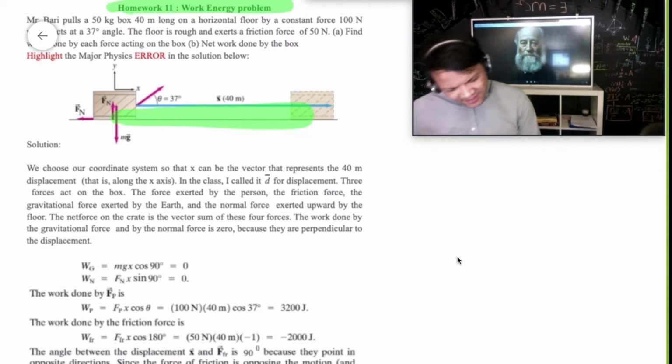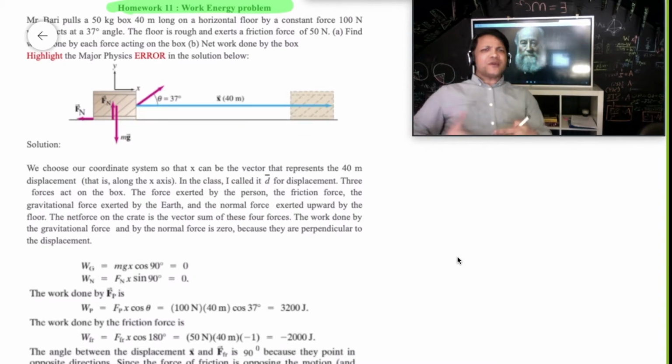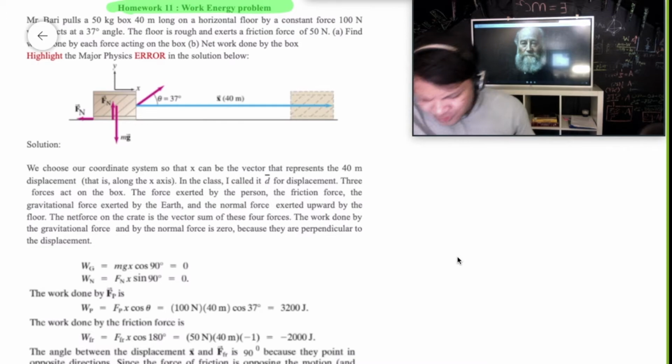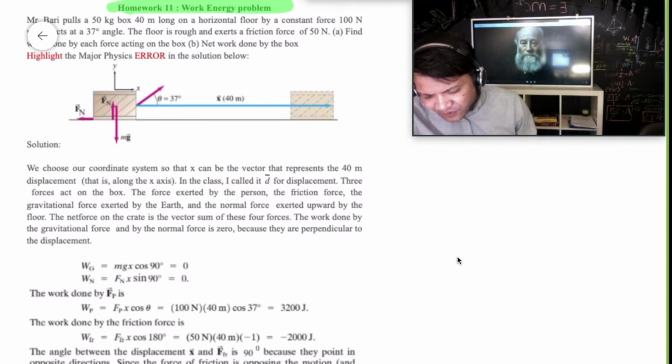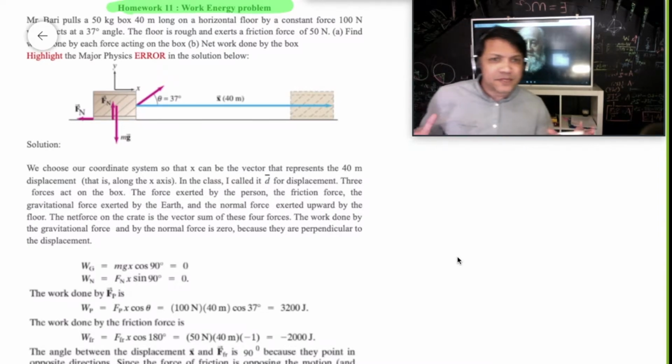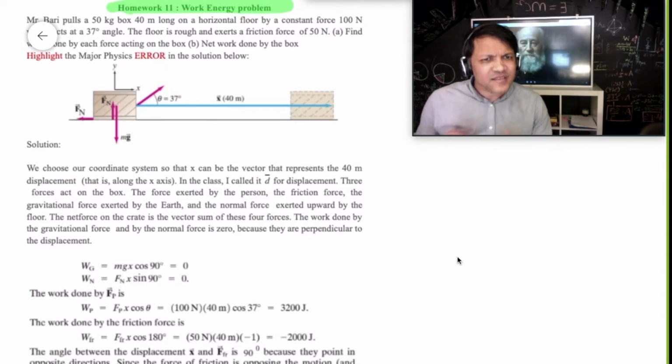So that's the problem. Once you understand the problem, you have to start reading it, and only by reading it can you catch the mistake. So let's start reading. We choose our coordinate system so that x is the vector that represents the 40-meter displacement along the x-axis. In class, sometimes I use d for displacement. In this case, I use x because James Prescott Joule used x in 1840, a long time ago.